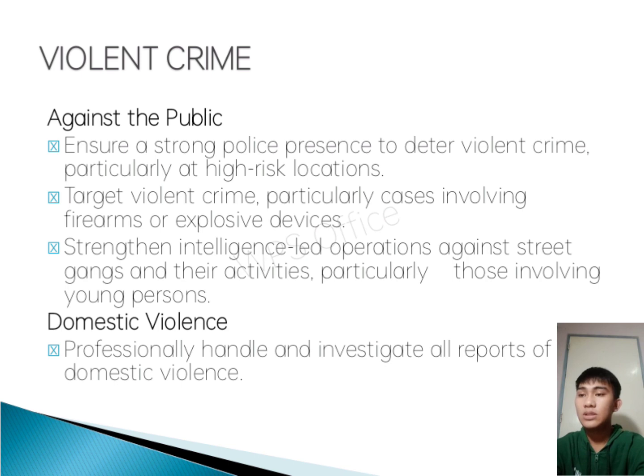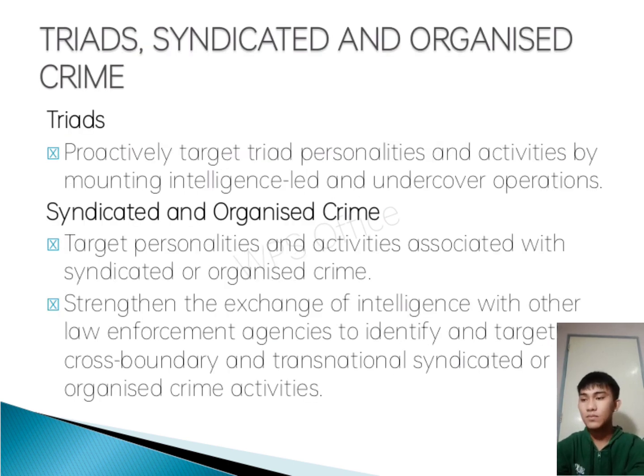Triads, syndicates, and organized crime. Triads: proactively target triad personalities and activities by mounting intelligence-led and undercover operations. Ito naman daw po yung mga about sa undercover operation po, about po sa mga intelligence.